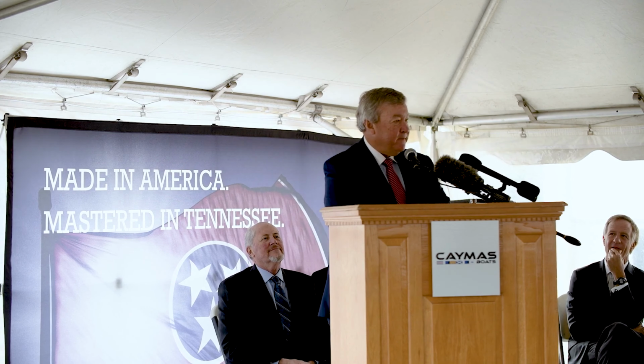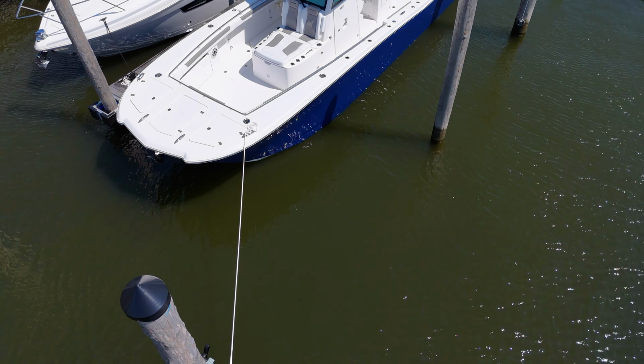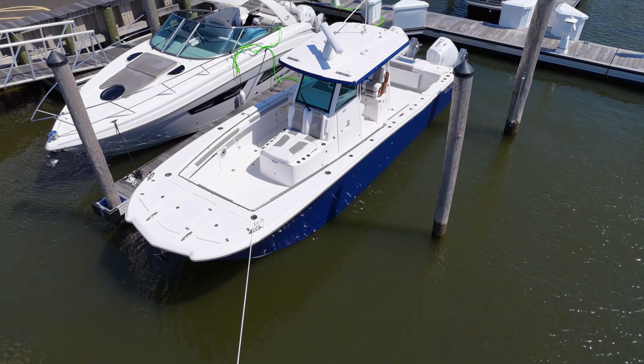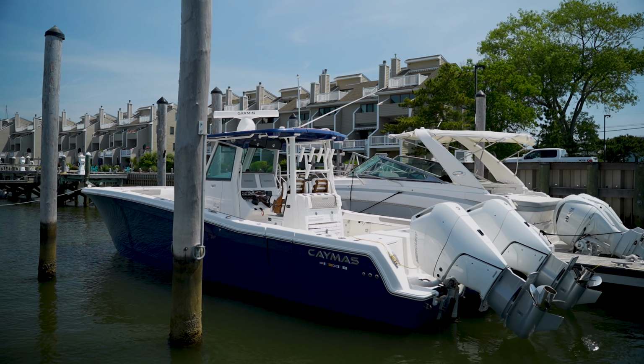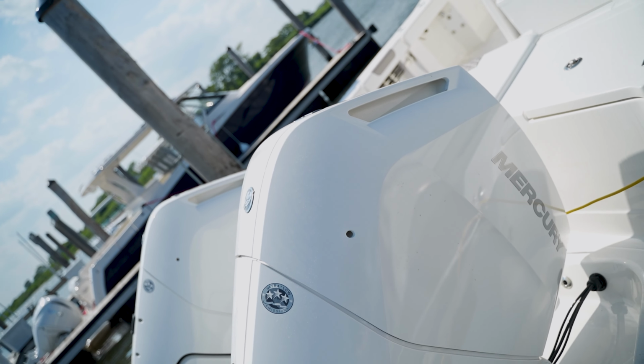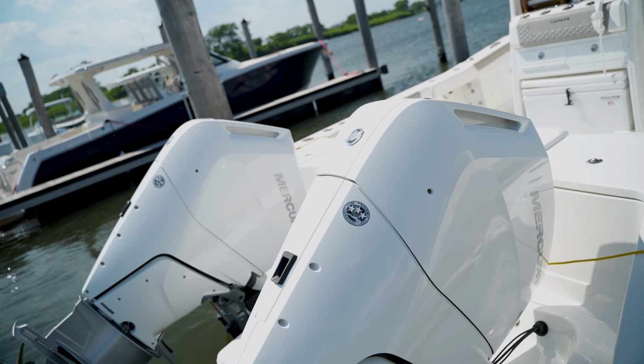So the ride competes with some of the best rides in the industry with the patented double step hull. And this ride is even better, going from a monohull ride to a catamaran ride. In the cockpit of the 34 CT, you'll see that the boat's powered by twin V10 400 Mercuries, awesome power platform, joystick compatible, great running platform to get you on and offshore.